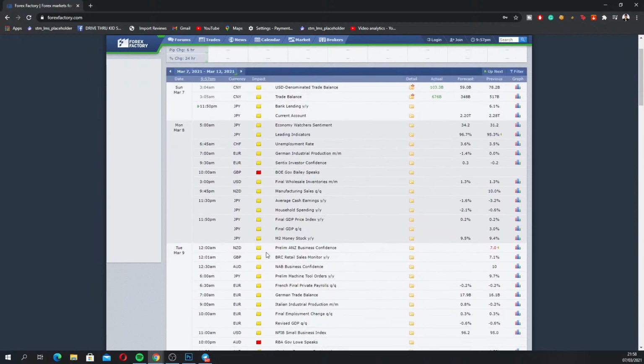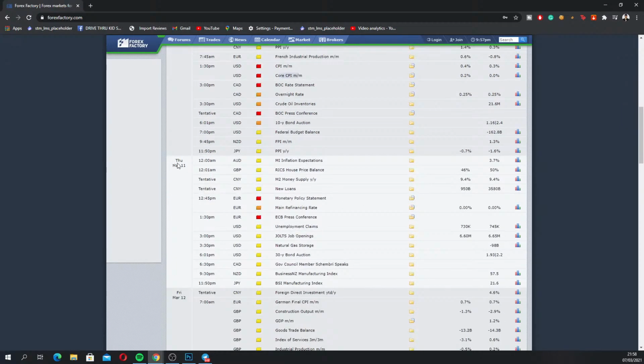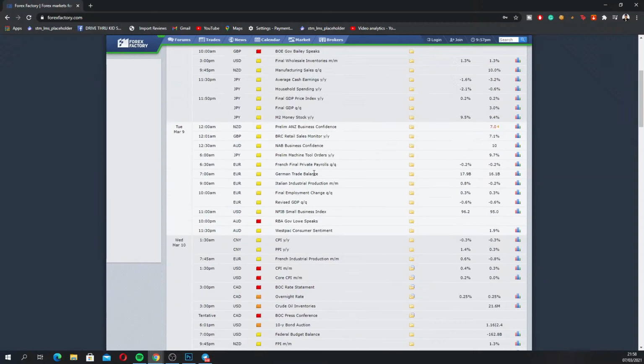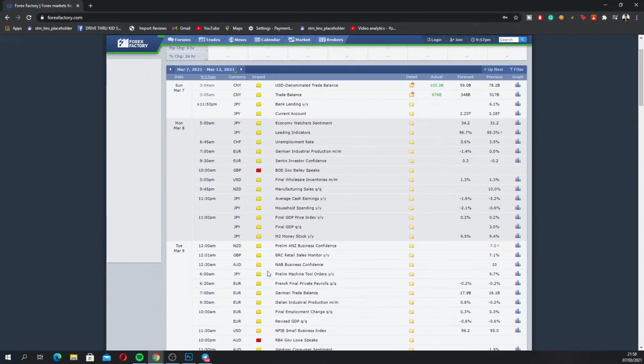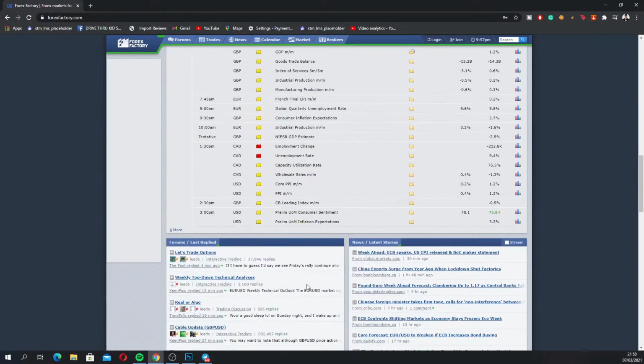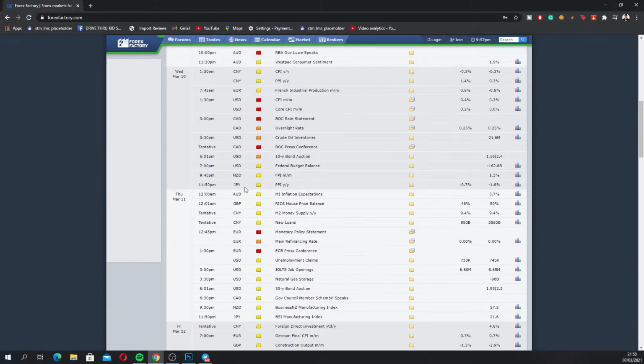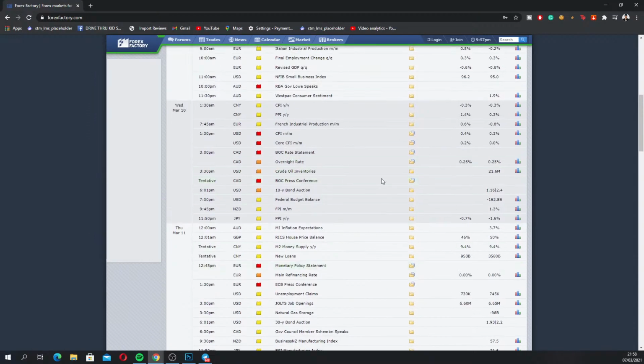So the days that you want to look out for is Wednesday. We've got our core CPIs here for the USD. And also Thursday, we've got the monetary policy statement for the Euro. So we can be expecting some movements here. Other than that, to be honest, everything looks very boring. It's all yellow folders. There are the unemployment rates as well for the CAD on Friday. So these are the 3 days that we're going to be looking for moves, but we'll see how volatile they are on the day itself.